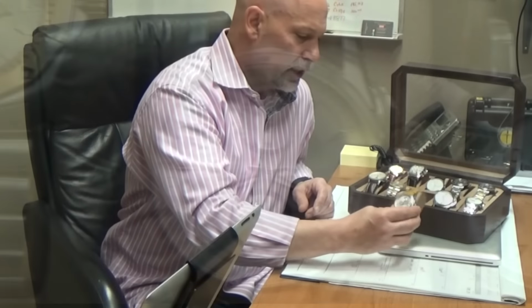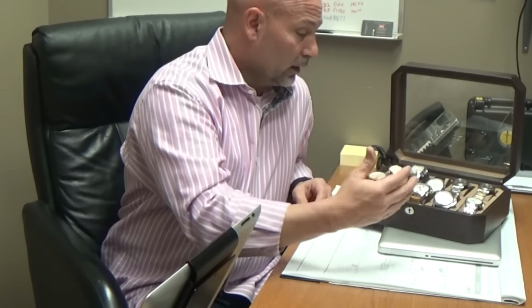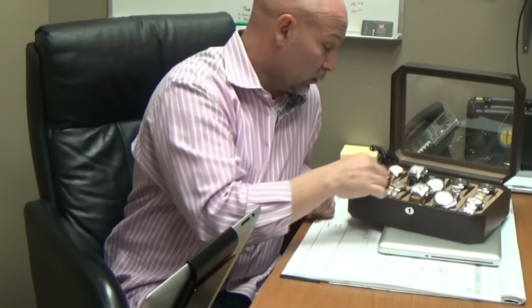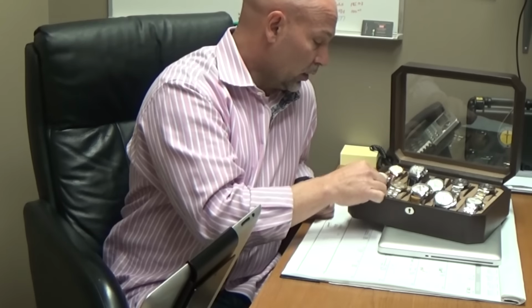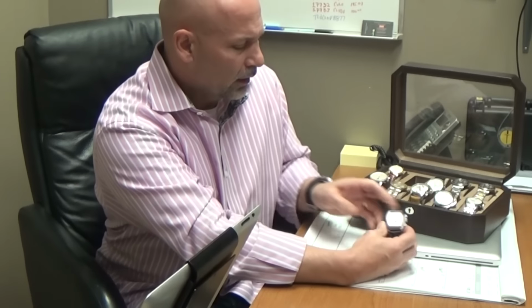In fact, you'll find that same thing in movements. If one company makes a movement, they'll sell it to other companies to put in their watches. For example, the Breitling, this is also a chronograph. And again, don't quote me on the numbers, but I think it's a Valjoux 7750 or 7751, somewhere around there. It's the same movement that's in this watch.